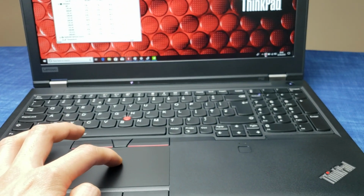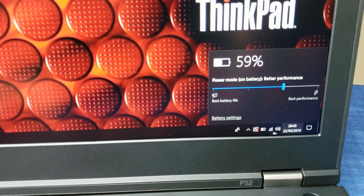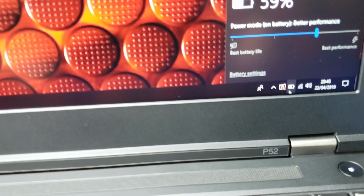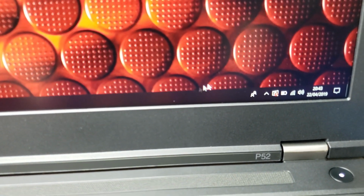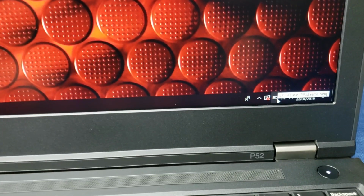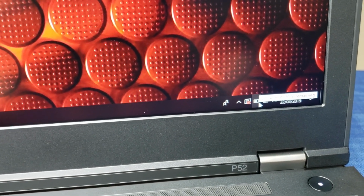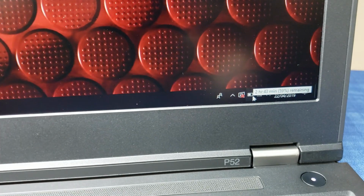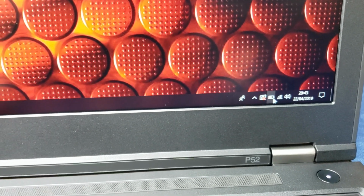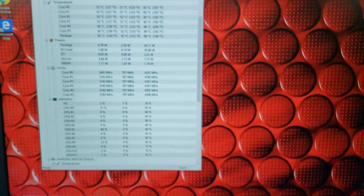Battery-wise, this is a 90 watt-hour battery, but it's probably best to go in with managed expectations in terms of what you can reasonably expect, because if you have 6 cores running at full performance, it's really not going to give you that much battery life. I'm not sure if you can see that, but let me change the screen brightness a little bit. If you run heavier stuff, then obviously battery life goes down quite substantially.